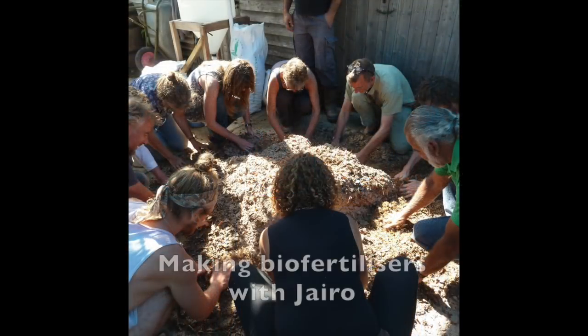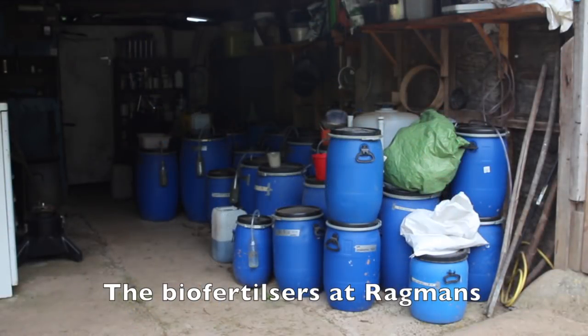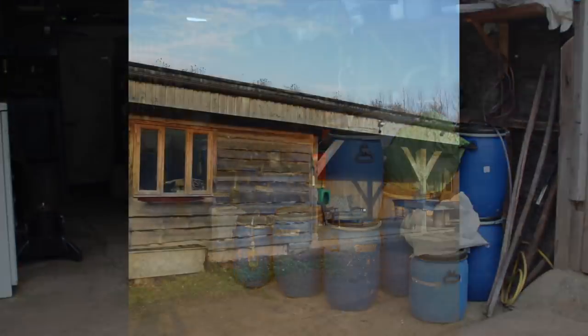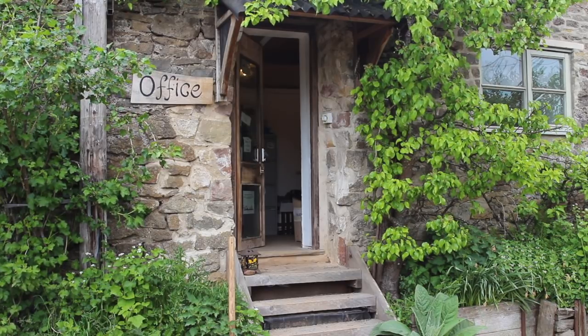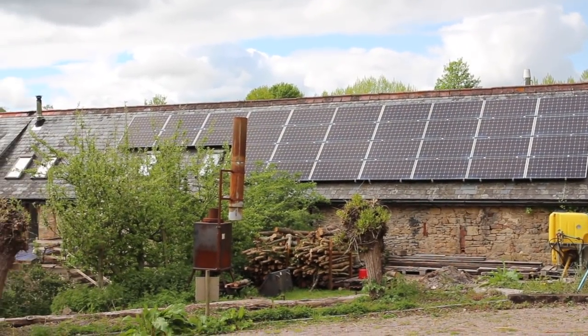Then we do some energy stuff, some shamanistic stuff, some ecstatic dance, yoga. So there's quite a big mix of different energies that come through the site. But for me, one of the things that keeps Ragmans as an evolving beastie is the gift of people coming through the place and kicking the tires. Quite often they're saying, what a great place, lovely place, well done, which is all very nice. Quite often they're saying, why don't you do this, why don't you do that? And I really welcome that energy because it's what keeps us on our mettle.